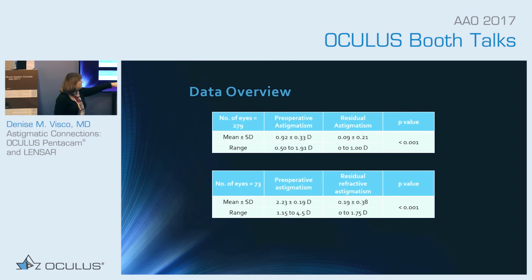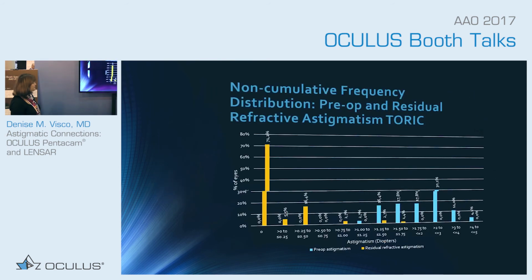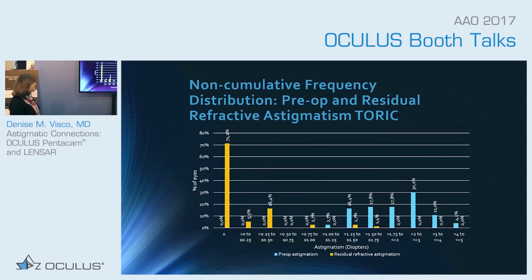So still, with iris registration and utilizing Streamlined 4 with your toric IOLs, you will get excellent results. And again, the OCULUS Pentacam is equivalent, as good as any device. And this is a non-cumulative frequency distribution of those 73 eyes, and we can see postoperatively, here's where a majority of them are. 93% a half a diopter or less of refractive astigmatism out post-surgery.